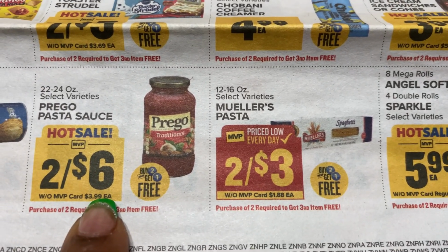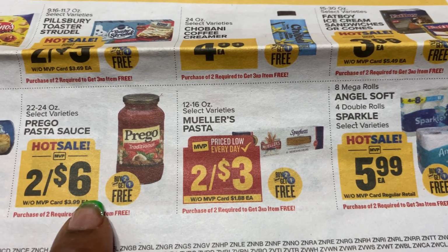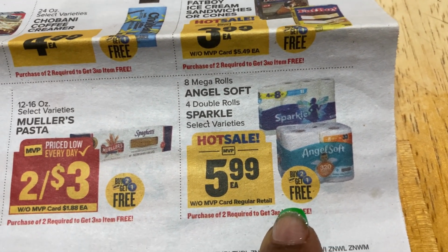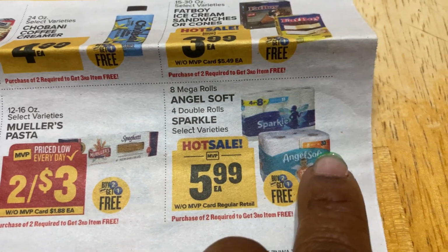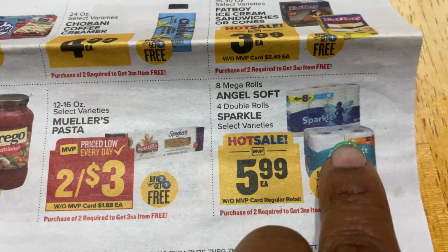You also have pasta sauce, buy two, get one free. So instead of paying $3 per jar, I'm paying $2 per jar. Definitely must stock up on your paper towels and your toilet paper, buy two, get one free. So I would buy either 3 paper towels or 3 toilet papers, or you can mix and match the deal.